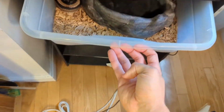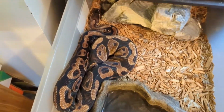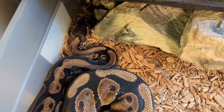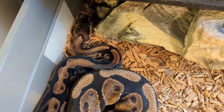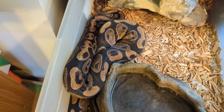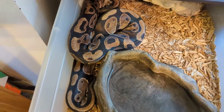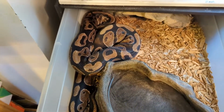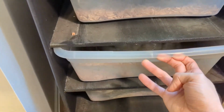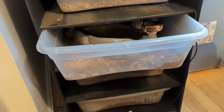This is the OG. I hope he finished shedding. Nah, he didn't finish shedding. This is Stretch, my OG 12, 13-year-old ball python. He has been the first male animal I've ever bred to anything. Just a normal, nothing crazy, but he is gorgeous. He's ready to go.